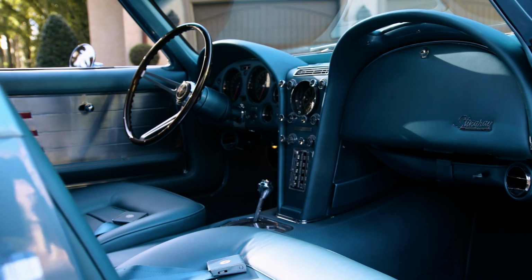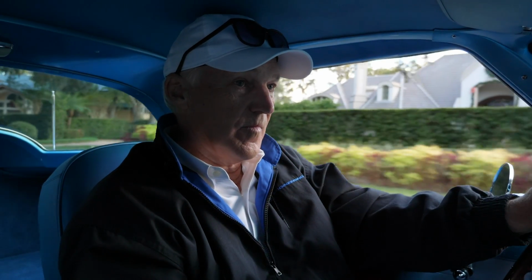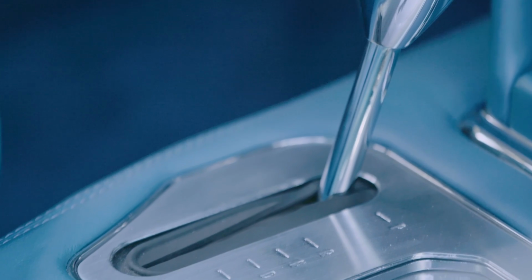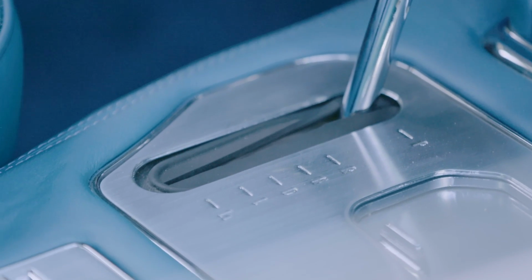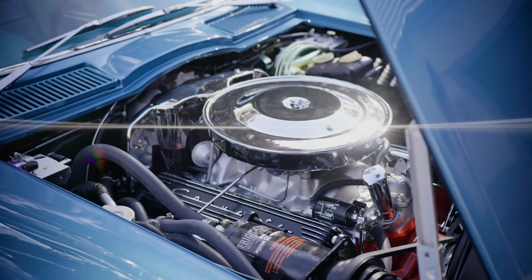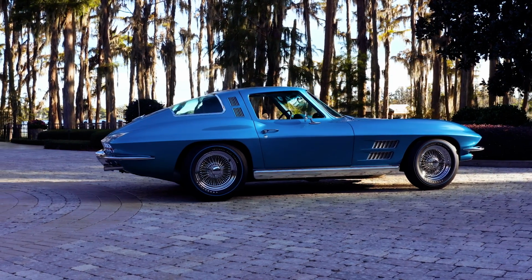But he went one step further. He put a high back bucket seat, first time that had been in a GM car, and it turned into the standard in 1968 on all Corvettes, as well as other GM vehicles. The car also has a 3-speed automatic, one of the very earliest turbo 400 automatic transmissions that didn't show up in Corvette until 1968. So it really set the stage for everything that was to happen to Corvette from here on.